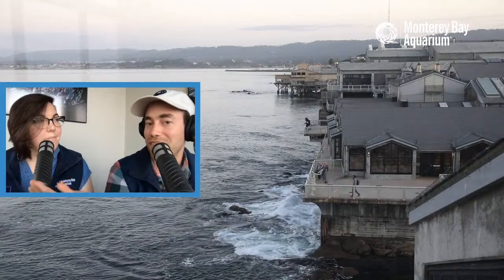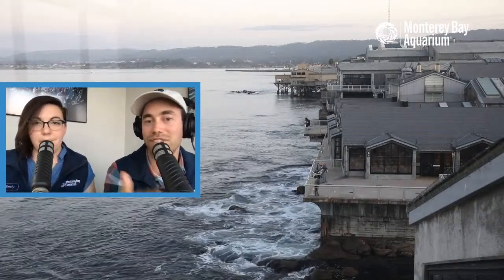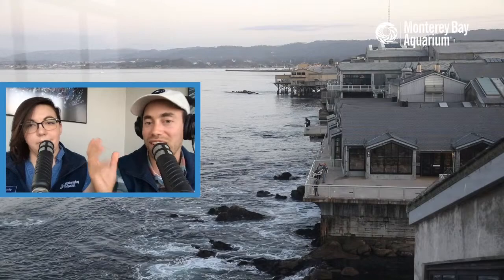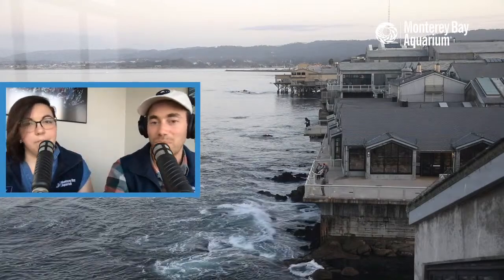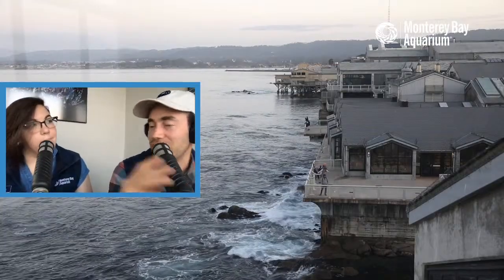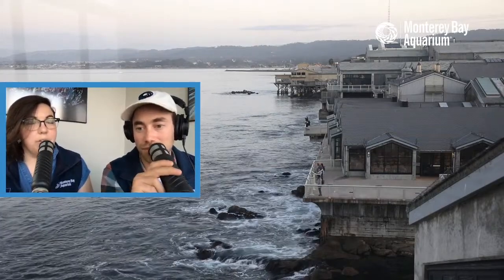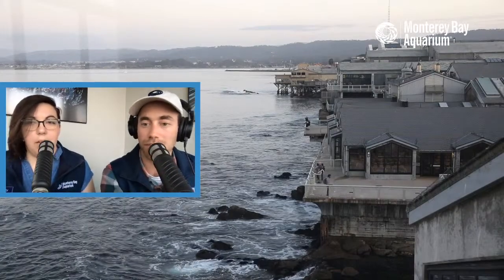And the thing that I love about this shot, Emily, that you have set up is that the aquarium just falls into the ocean, and the ocean is coming and licking right at the doors of the aquarium. It's really cool to be here in this place where you get to see inside and outside, land, water, Cannery Row, Monterey Bay National Marine Sanctuary. It's all right there. Yeah, we're so fortunate to be in this unique space right here on this National Marine Sanctuary, but just to be on this beautiful, healthy bay itself.